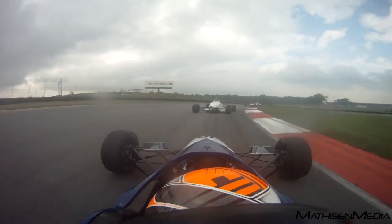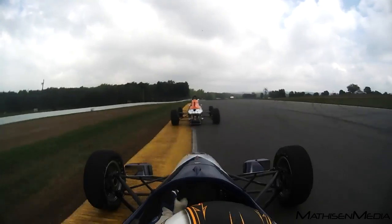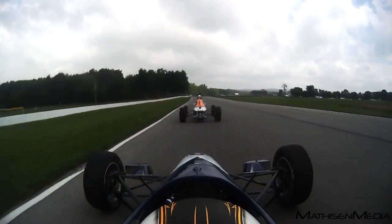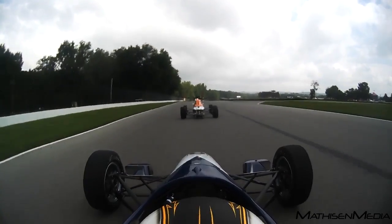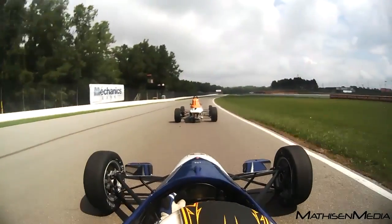Well, I'll tell you what, Monty, these guys seem like they're pretty spread out. You promised me that this was going to be a lot closer. I think we'll see the field contract here now as we jump on board Davies running in 2nd. We can see the draft happen on this backstretch. He's going to suck right up to the back of Thompson's gearbox.